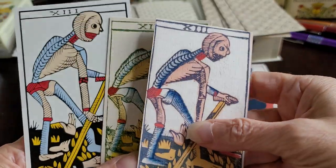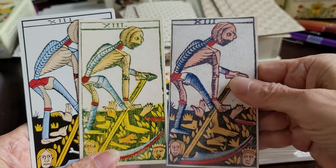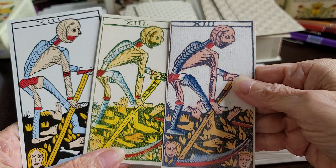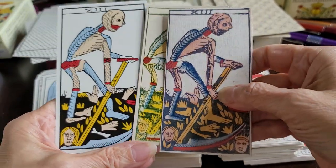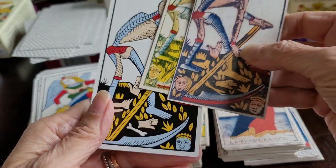But again, an uncanny similarity between these three, right? I mean, it's crazy how similar they are. They look so much alike. The faces in the corners.